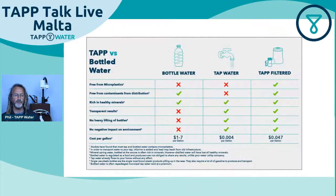So first of all, let's have a quick reminder of what would you be giving up if you no longer used plastic bottles for drinking water. Well, the first thing is microplastics. Microplastics is a bit of a new subject that people are now talking about. There's lots of research going into plastic, microplastics.